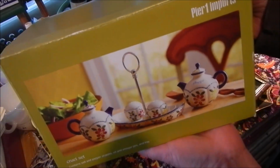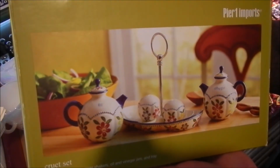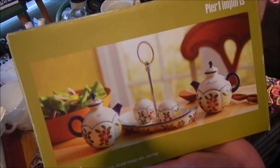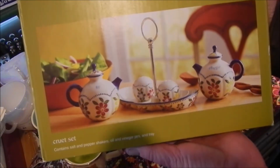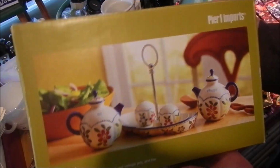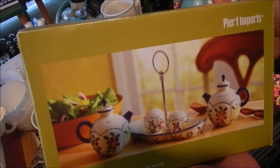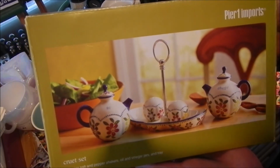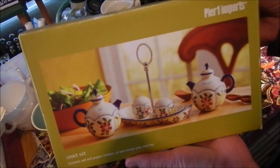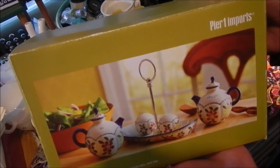Sadly, Pier 1 has just filed for bankruptcy. So my thought process, in addition to it being just a really pretty set that I could probably easily double my money on, and it's new in box, is the fact that if Pier 1 truly is going away, if I sit on this for a while, it may increase its value. I don't like to take advantage of a bad retail economy, but, you know, that's how I think. This could be worth more when there are no more. So I might put that aside for a rainy day.